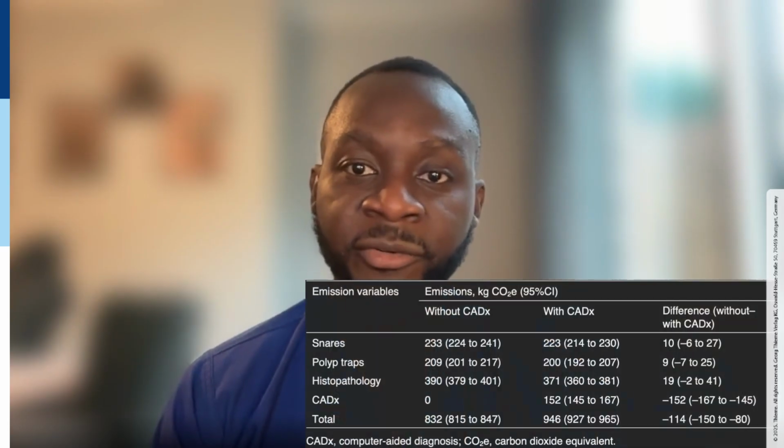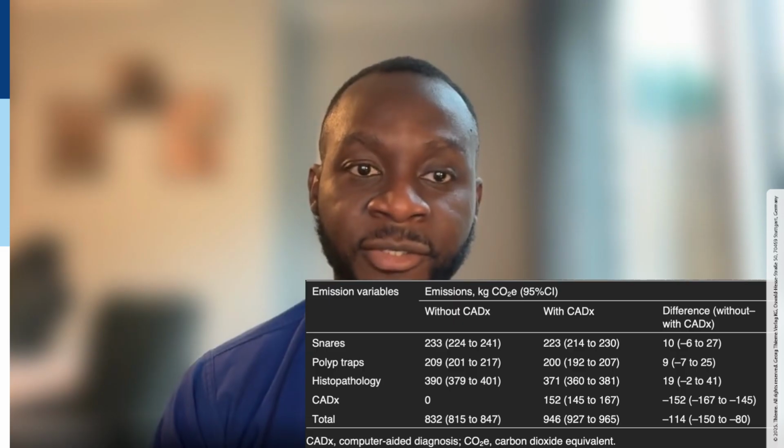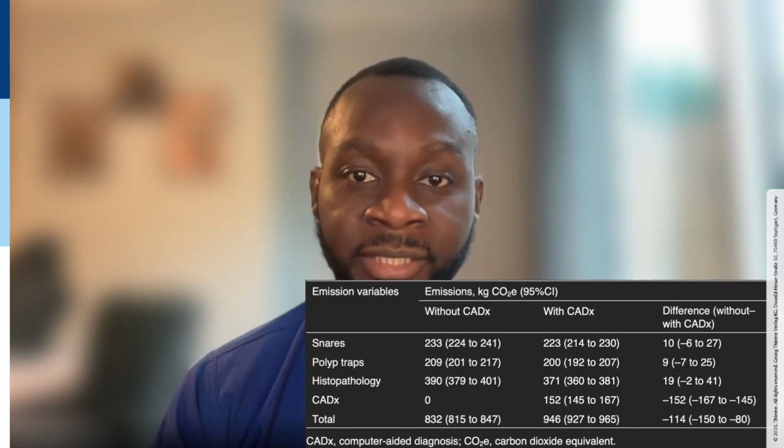Thank you very much, Natalie. Whilst the use of CADx slightly reduces consumables and histopathological submission, the CADx device itself adds its own emission. The total carbon footprint increased from 832 kg without the use of CADx to 946 kg with the use of CADx from our study, an absolute increase of 114 kg, which is approximately 0.1 kg per colonoscopy.